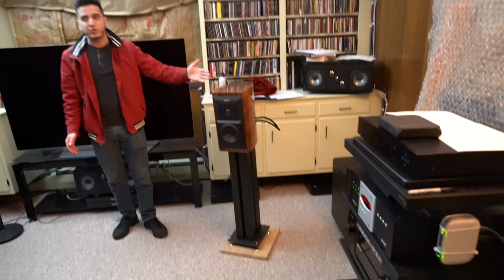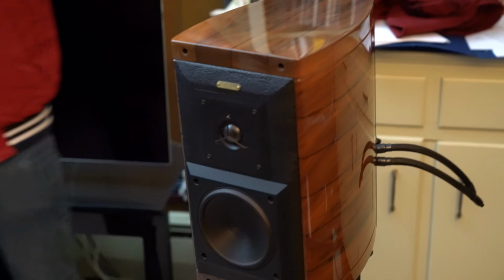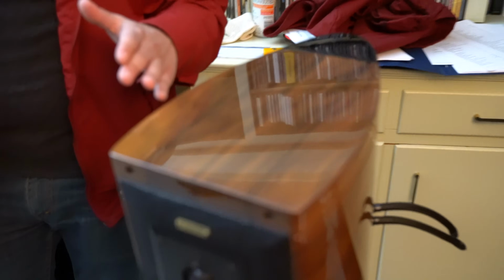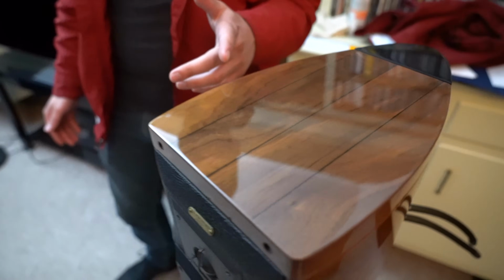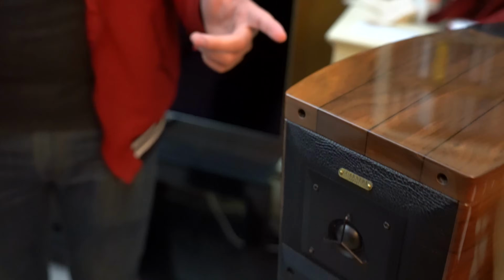I'm pretty much enamored by this glossy finish right here, much more so than the washes of the Mirages. Check this out. This looks like it's glass. It is almost, yes. It's hard to believe it's a 20-year-old speaker, too. Really? 20 years old.